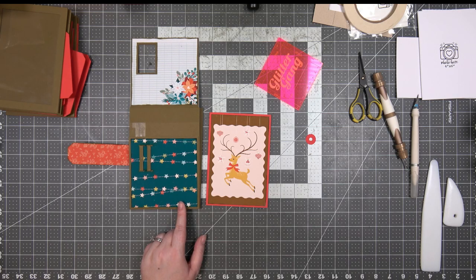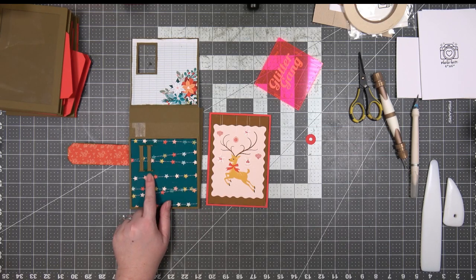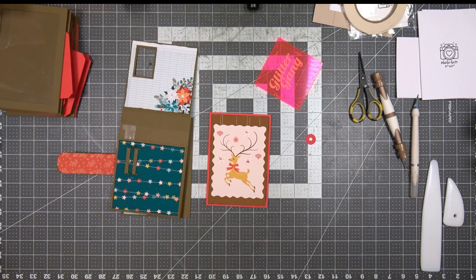But generally, well, actually, no, this one we might want to make go all the way down because you can see through the holes. No, they're flat on the back though, right? Yeah, they're flat on the back. Okay, never mind. We can still use the scrap paper.